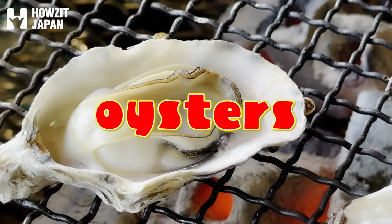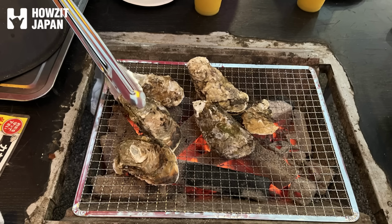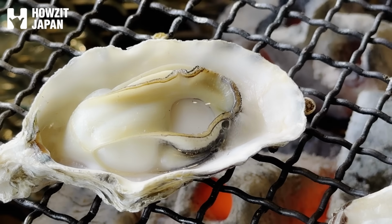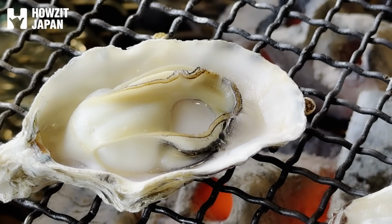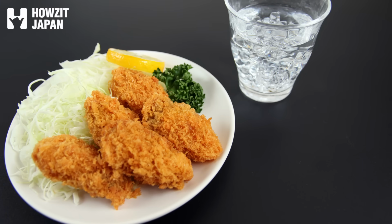First, you should try oysters. In Hiroshima or Matsushima, you can enjoy grilled oysters or even visit an oyster hut. The oysters are juicy and rich in flavor, and you must taste them fresh. Fried oysters are also perfect for a cold day.